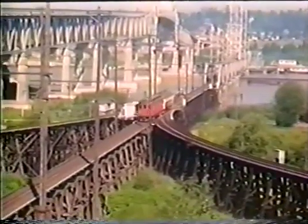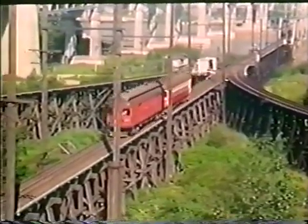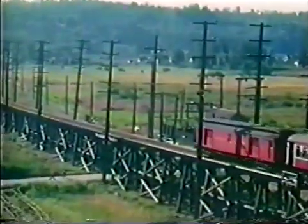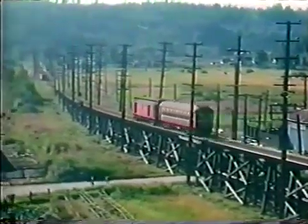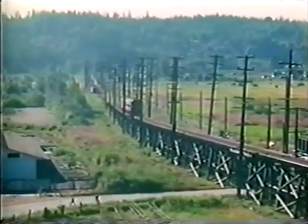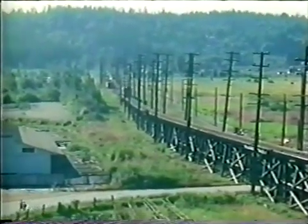There's the baggage car coming on the south end of the Fraser River Bridge. You'll notice the trestle goes into 3. BC Electric went straight ahead, the Great Northern went to the right, and the other one to the left, the CN. Now he's coming off the ramp, heading towards Liverpool Road Station, where we saw Vic and his wife getting on. That's the station just in the distance there.